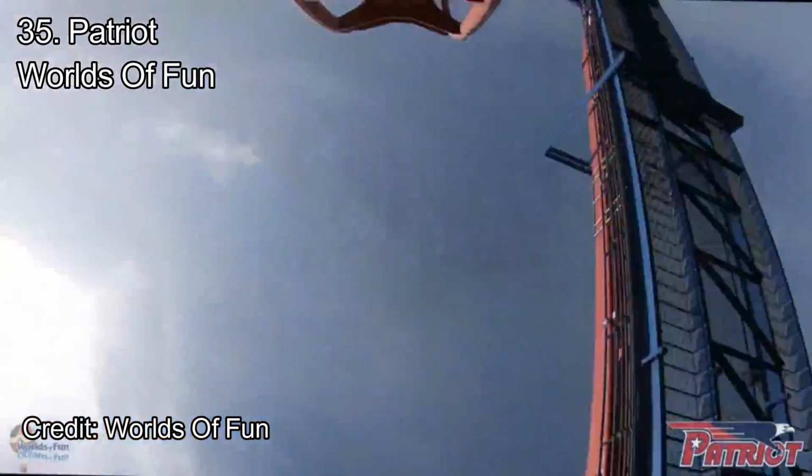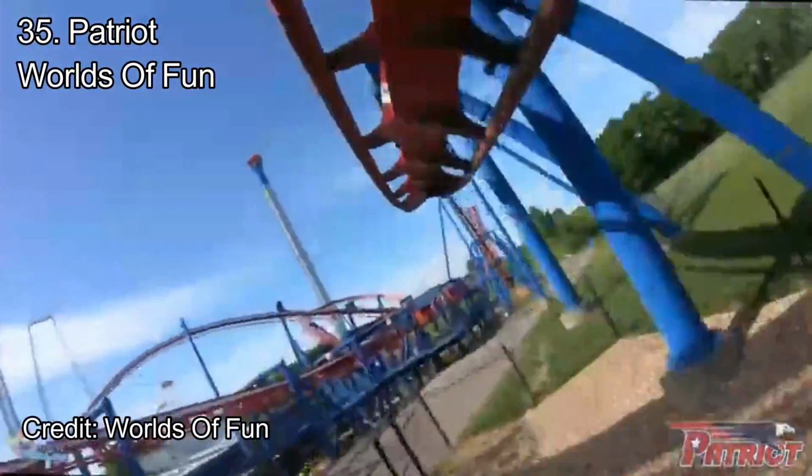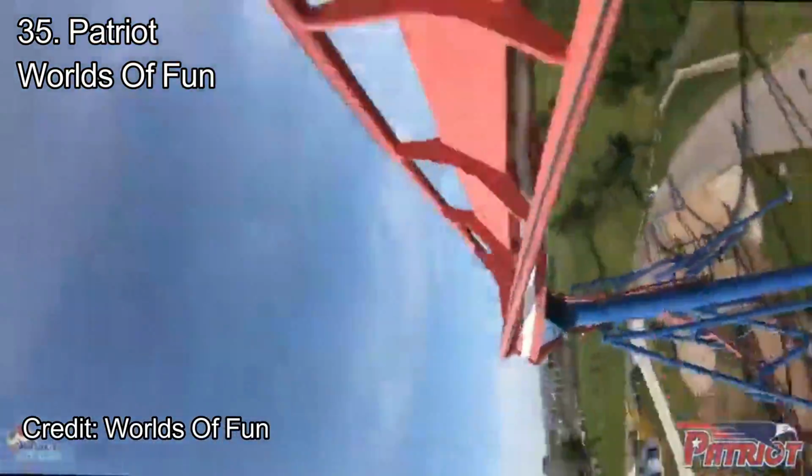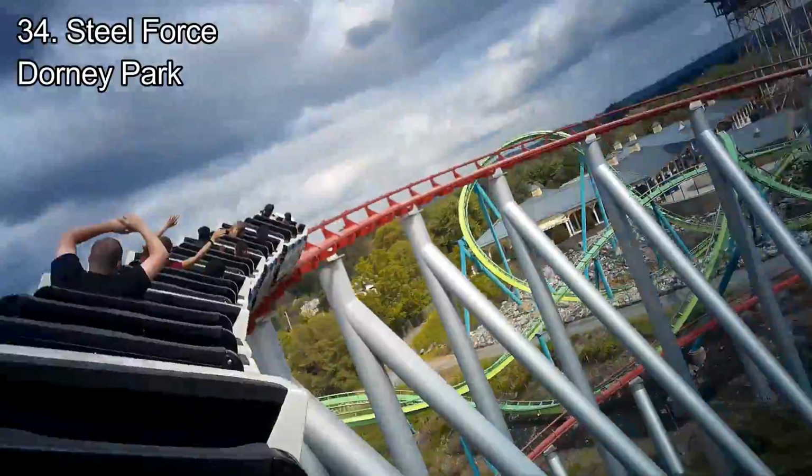35. Patriot at Worlds of Fun. This invert is not like normal inverts. Instead of being focused on intensity, this one is more graceful and drawn out. Even with that downside, this invert is speedy and massive, and it's just a fun experience.